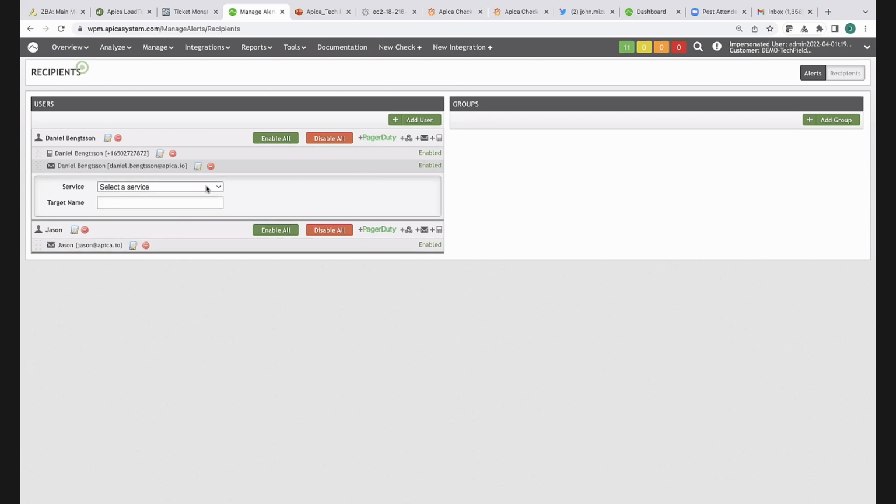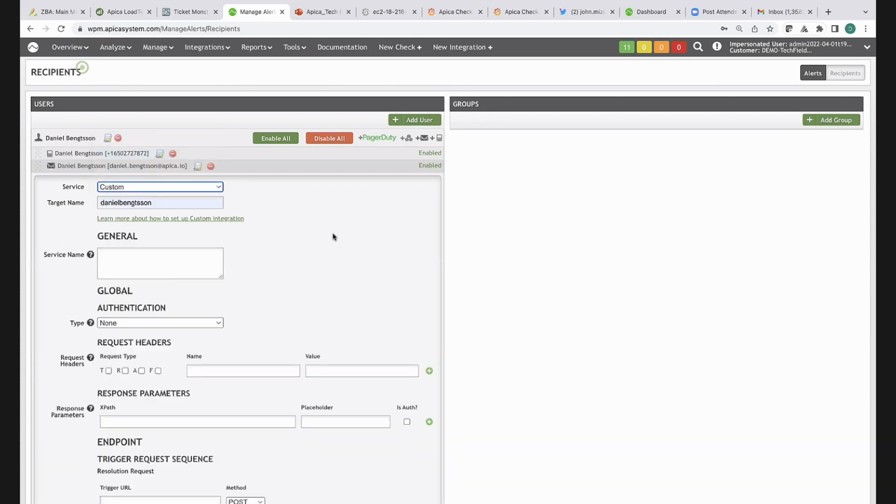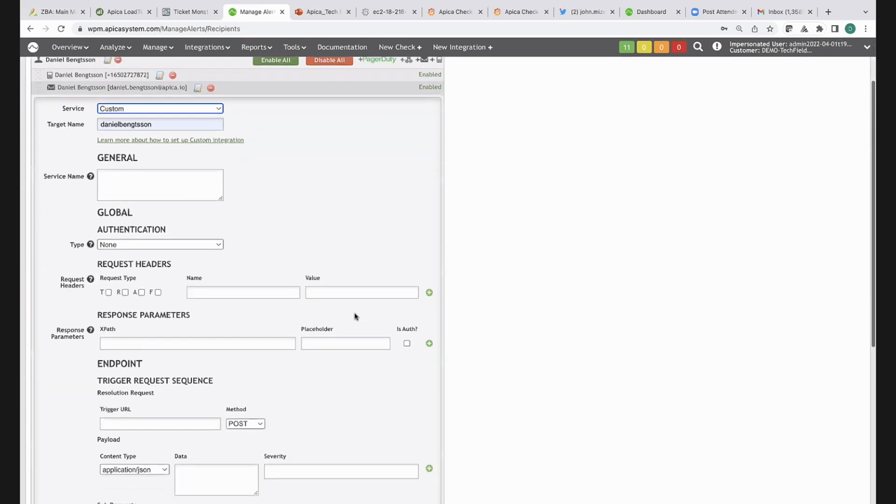So we have a couple of pre-baked webhooks in here, which means that you can send messages to Opsgenie, Slack, ServiceNow, Splunk out of the box. You just fill in your details for your accounts. Or you can use a custom webhook, which means that any publicly available API endpoint that you might have that you want us to post alerts to, you can configure that here.